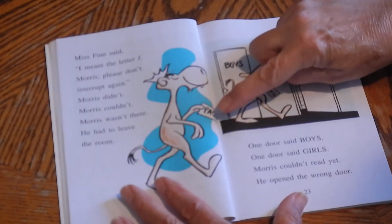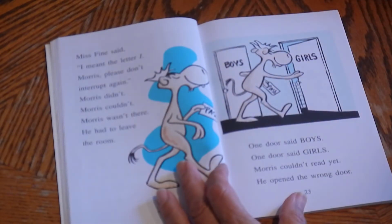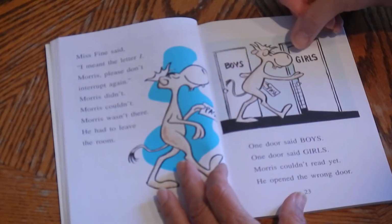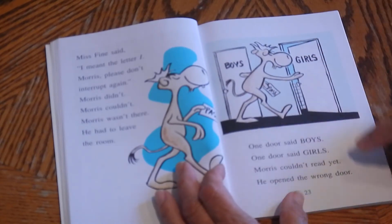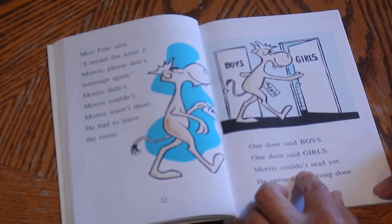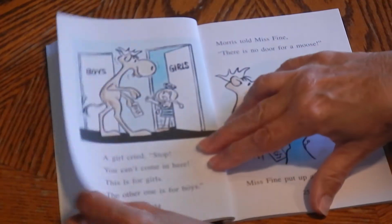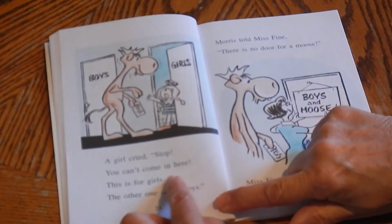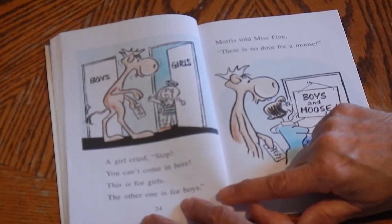Uh-oh. This says pass. He has to go to the bathroom. Which one says boys? This one starts with a B, boys, and this one says G, girls. Girls has I-R, girls. He's going into the girls' bathroom. One door said boys, one door said girls. Morris couldn't read yet. He opened the wrong door. Uh-oh. A girl cried, "Stop! You can't come in here.